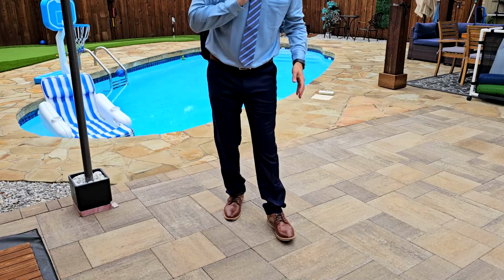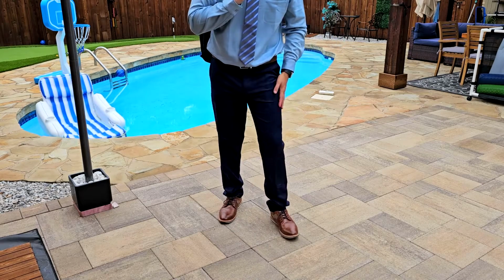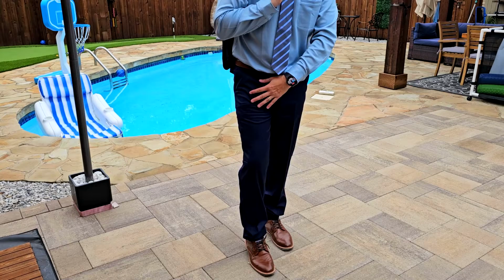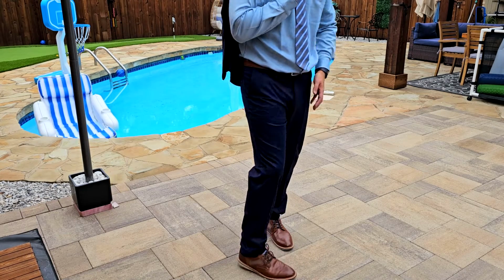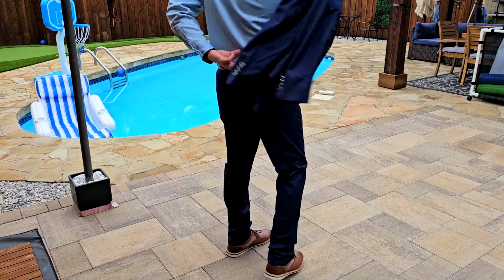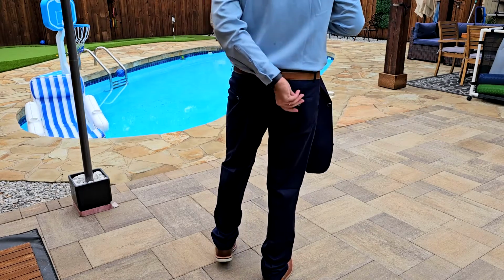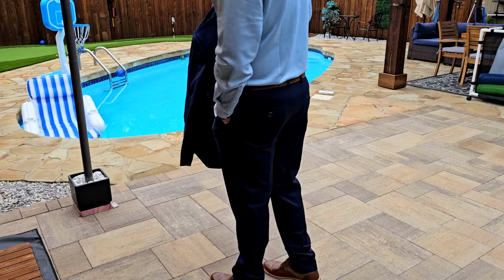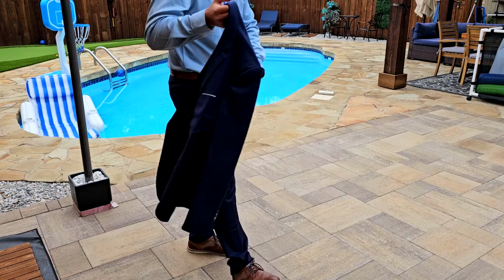Here you can take a closer look at the pants. They're not a slim fit, but they're not loose and baggy at all. These are really nice pants. They fit perfectly on my legs and they feel really good as well. This is the back over here. You can see that it comes with one pocket here and another pocket here, and also the side pockets as well as the zipper on the front part.